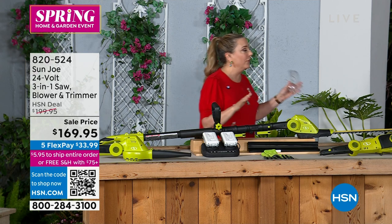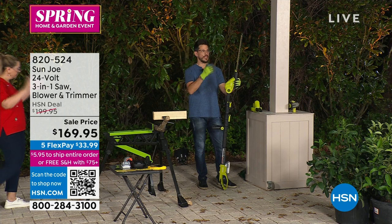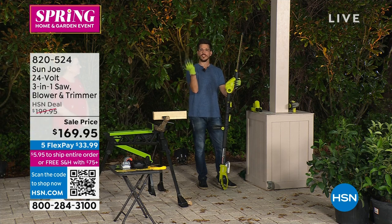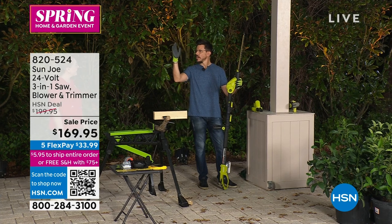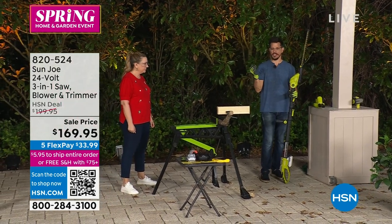So, Bobby, I know you've got a trimmer on that. Yep, and that would be something that you would buy completely separately. You could buy it by itself. And if you bought all these individually, just imagine in your garage or your outdoor shed, you'd have all of them laying next to each other. Oh, I didn't even think about the space saving. The space saving. You only need one pole. And the fact that we give you two batteries is huge.